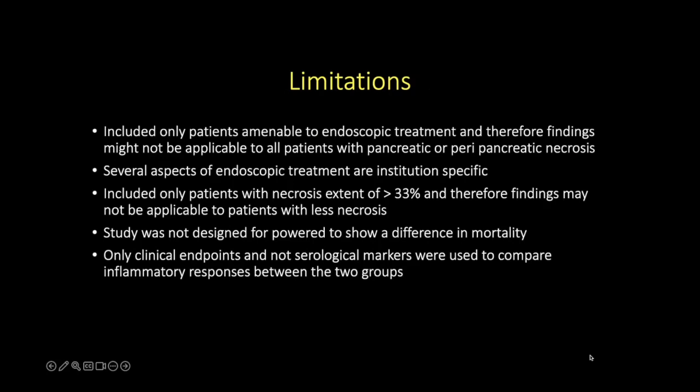These are the limitations of our randomized trial. We included only patients who are amenable to endoscopic treatment in this study, and therefore findings may not be applicable to all patients with pancreatic or peripancreatic necrosis. Several aspects of endoscopic treatment are institution-specific. However, we believe that all our steps taken and procedures performed in the study were evidence-based and really standard of care when taking care of these patients.